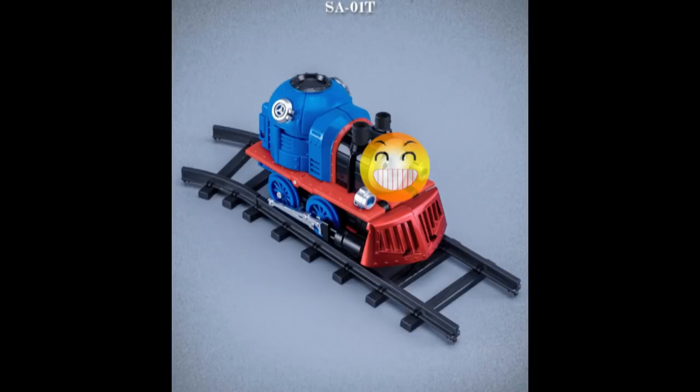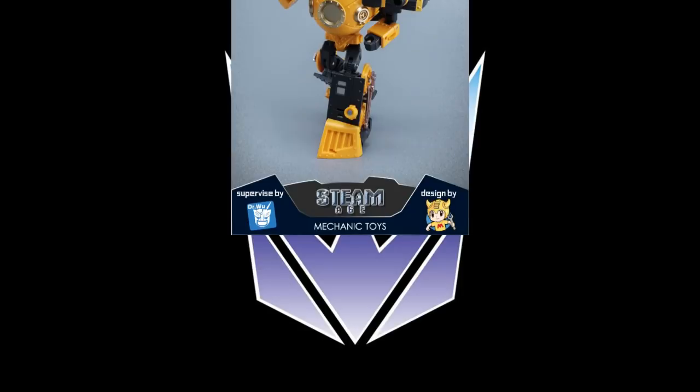Here's the interesting part. They kind of covered like a smiley face over Thomas's face. But I remember seeing this announced, or another company was working on it, but I never picked it up myself. But I still think it's kind of interesting that they do it, and that somebody's out there making this kind of stuff. And now it's getting KO'd.